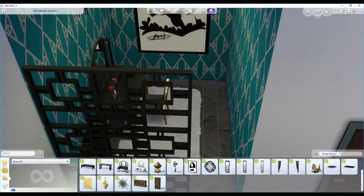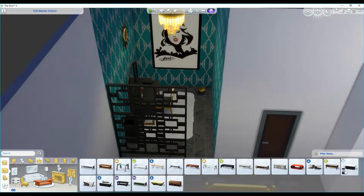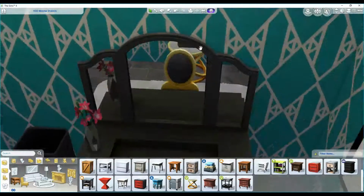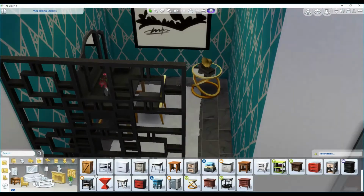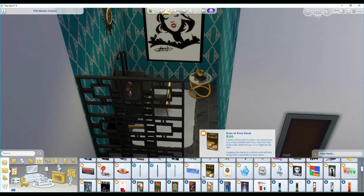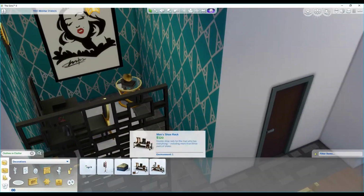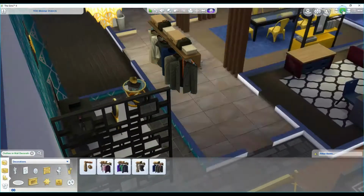I really like the way this apartment turned out. It's kind of colorful and bright, but it still has that Vintage Glamour feel. I absolutely love the items that came with the stuff pack. I love that picture that you see back there. It's very, very Marilyn Monroe-ish. I love it. It took me about 4 hours to completely finish this apartment.